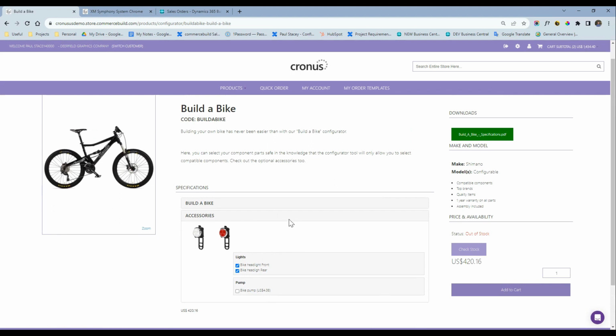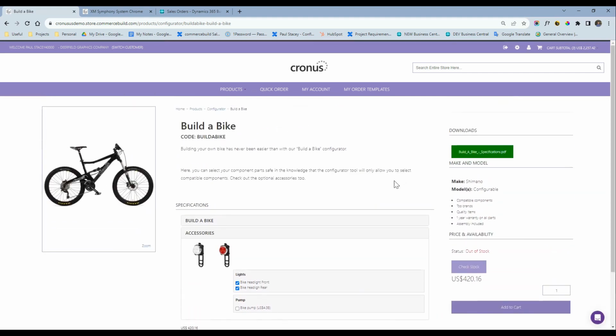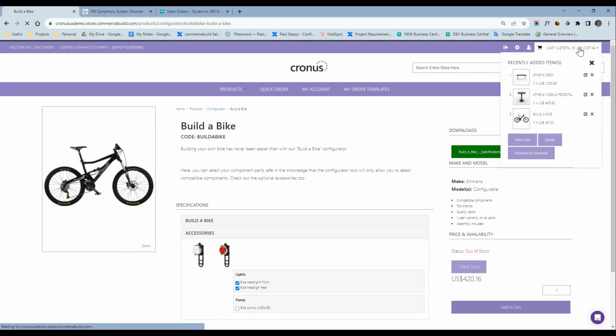As the user is building this up and putting the item into the cart, in this particular case with a configurable item, it not only puts a top level item into the cart, but also all of the component parts as well. Those would then flow through into Business Central as a list of components, or essentially a kit.